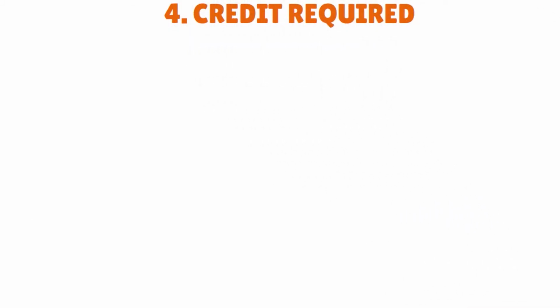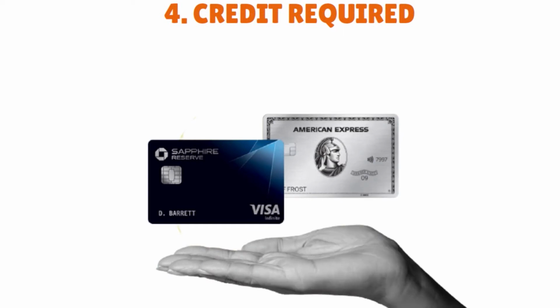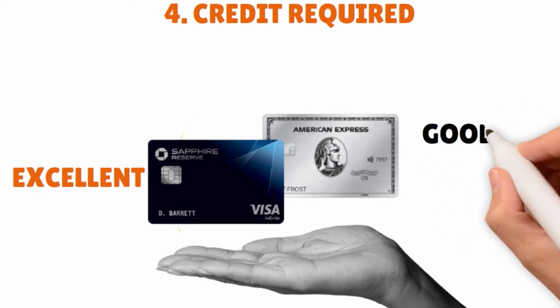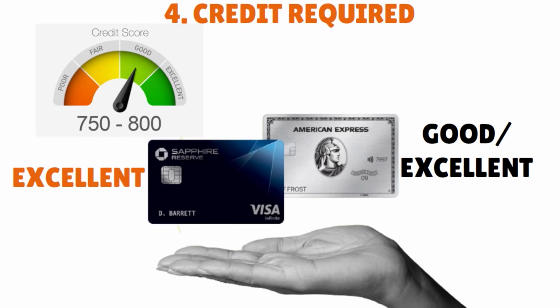And in terms of the credit required, Chase is a little more stringent here. For the Chase Sapphire Reserve, you need to have excellent credit, excellent FICO. But for the Platinum card from American Express, the requirements are a little, quote unquote, flexible, because they will accept you even if you have good credit. So they accept people with good and excellent credit. That's the slight distinction here. And again, I'm talking about 750 and above when it comes to your FICO score.